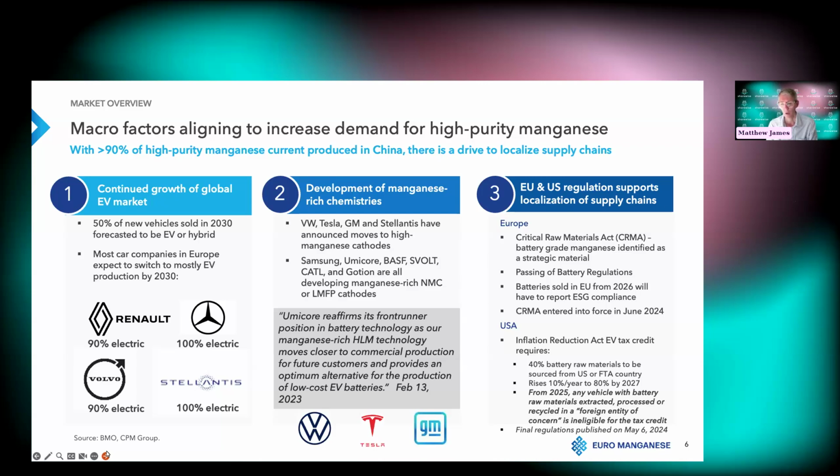For Euro Manganese, what's also playing a critical role is the change in legislations both in Europe and the US. The US is the one that people have probably most heard about, the Inflation Reduction Act. That requires 40% of batteries or of battery raw materials to come from a US or free trade country. And that's rising by 10% each year to 80% by 2027. But what's really important for manganese is that by 2025, any vehicle that needs to qualify for the tax credit can't have any material extracted, processed, or recycled from a foreign entity of concern.